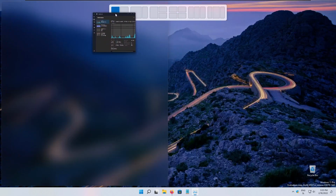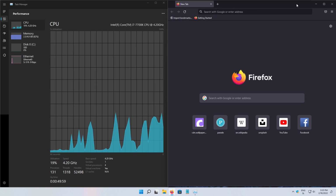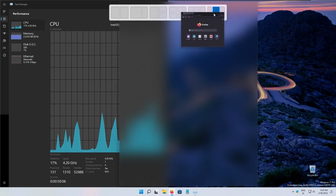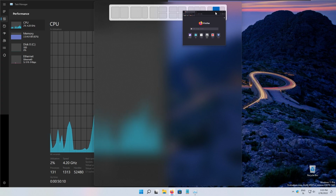So for example, I can set it to something like that and open Mozilla right here. And once again, if I drag this Mozilla Firefox application upwards a bit, it will also show this snap layouts menu, which is also a brand new addition in this specific build.